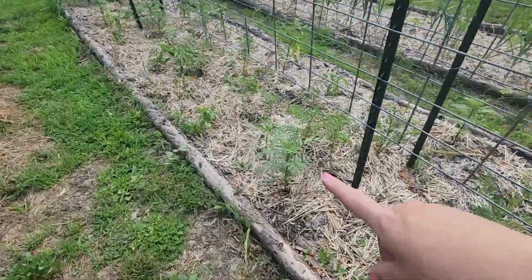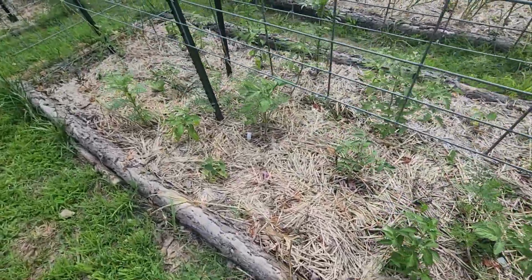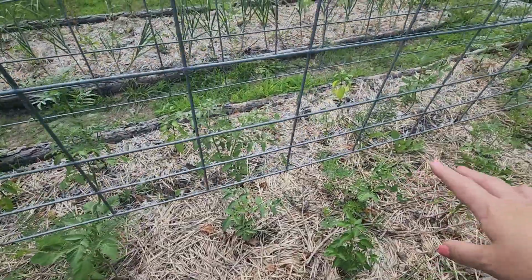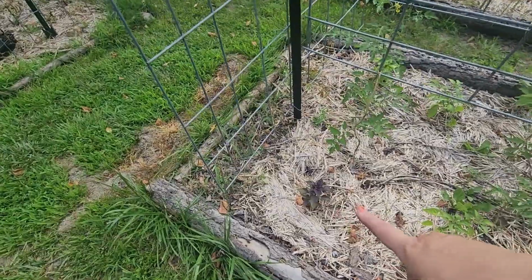And then along here, I did plant marigolds to kind of help, and nasturtiums to hopefully help with the pest problem. And then in between, we've got carrots coming up that I'd seeded last year that germinated, and it makes me really happy. And then dark purple opal basil.